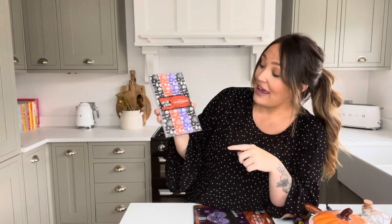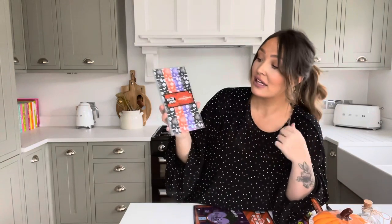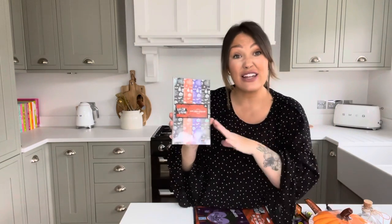So these are 99p and I will split these up, tie them up with a little bit of jute twine, and pop them in their little Halloween hampers. I am going to be showing you what I'm going to be popping in their Halloween hampers, and I'm going to be doing some DIY hampers. These are 99p, so these are really good to pop in there, because sometimes you get a bit stuck and you end up putting too many sweets, and I don't like the kids having ridiculous amounts of sweets, so having something to do as well is really good.